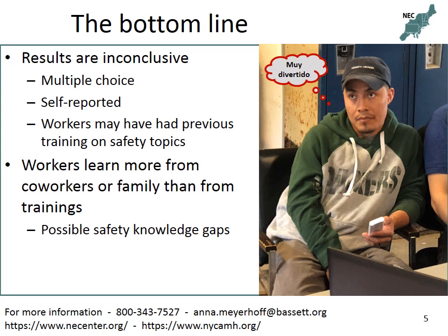Again, the results are based on what people are telling us using the clickers for multiple choice questions where a few options could be considered correct. The workers are coming in tired off of a 12-hour shift. The clickers were fun for them to use, but it's still hard to get people to focus for over an hour. And some of the workers were brand new and had never done training, but others may have had previous knowledge on the safety topics that were covered.